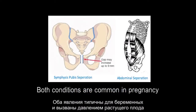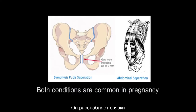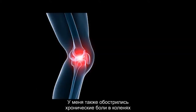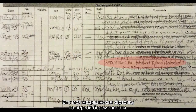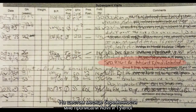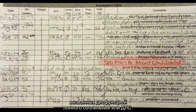Both conditions are common in pregnancy because of the pressure from the growing baby and the pregnancy hormone relaxin, which loosens joints to help make room for the baby and for delivery. I also experienced a worsening of chronic knee pain due to the extra weight of the pregnancy. Here are my midwife's notes from my first pregnancy. If you look at the area I have circled, you can see that by 6 months of pregnancy, she prescribed Advil or Tylenol to help control pain due to symphysis pubis dysfunction, or, as it says in the files, SPD.